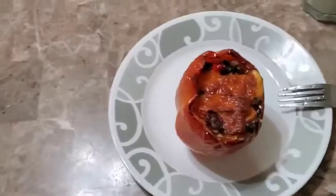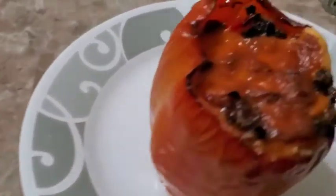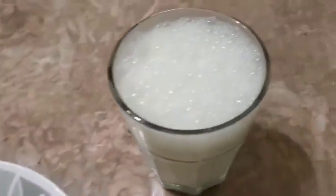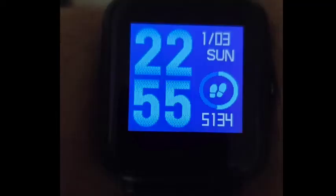Back home for dinner, my wife made this amazing stuffed pepper. It's stuffed pepper with sausages and cheese, and I had it with a glass of buttermilk. After that I watched some TV and clocked in my 5,000 steps.